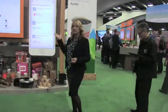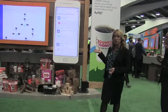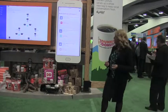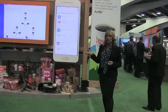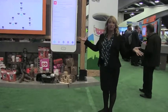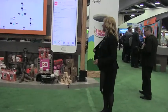So here you can see this is in Salesforce Engage, which is built on Salesforce One, and because Dunkin' Donuts is a mobile-first company just like Salesforce, they actually want this to be available to their sales team no matter where they are. They could be at the beach, they could be at home, or they could be at Dreamforce, and they can still get the information that they need.